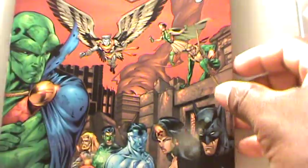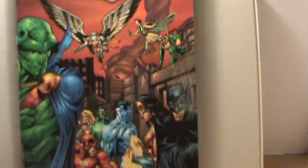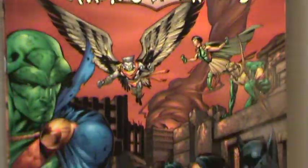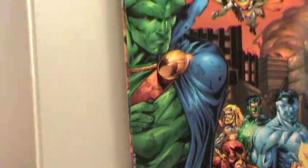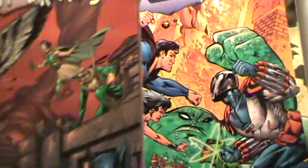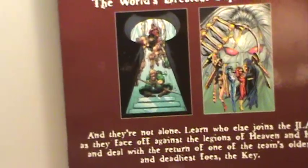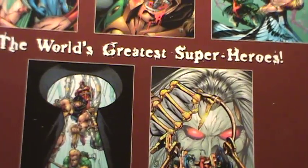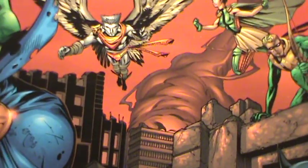Yeah, this art would remind me of the art if you was into the Image books back when they came out. It reminds me of those guys just starting out, and they're doing their thing, but I don't know. I give the cover a C, inside a C, C minus, and C minus on the inside as well.